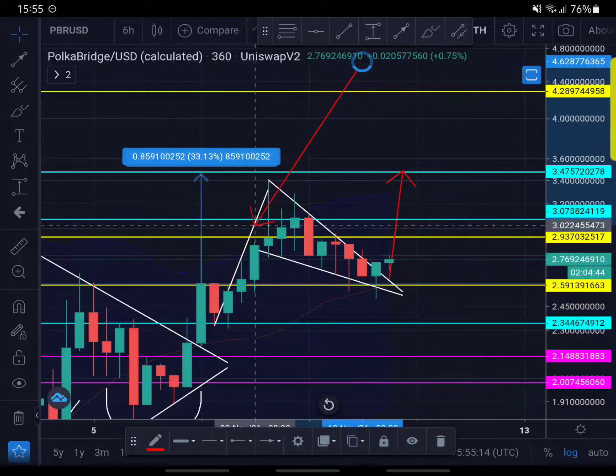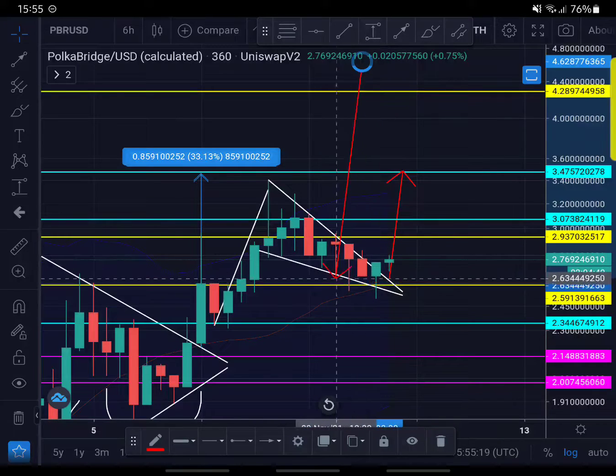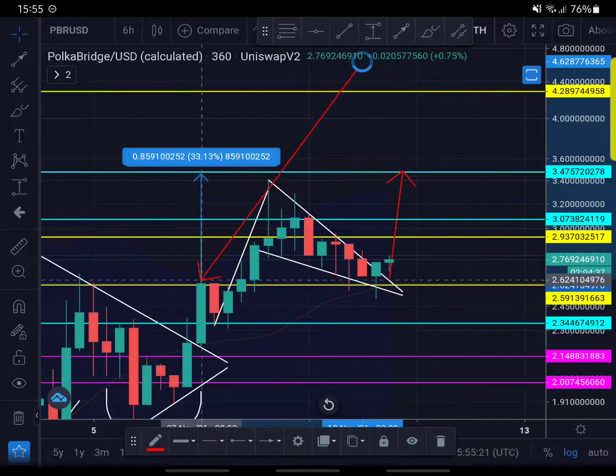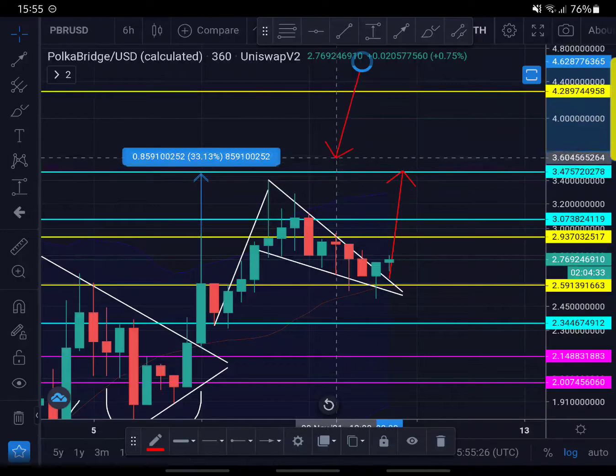So what it's doing is so healthy. It's testing in between. It's testing the fib level. It's testing support at $2.59. It's tested the psychological area of $2. It'll test at $3. And this is what it's doing, and this is why I'm saying it's very, very healthy.